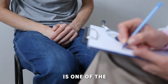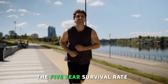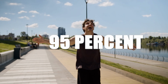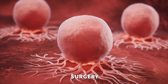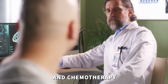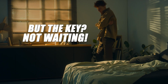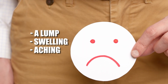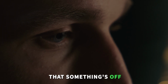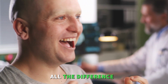Testicular cancer is one of the most treatable forms of cancer, if caught early. In fact, the 5-year survival rate is over 95% for early-stage cases. Even when it spreads, treatments like surgery, radiation, and chemotherapy are often highly effective. But the key? Not waiting. If you feel something unusual, a lump, swelling, aching, or even just a sense that something's off, don't brush it off. Getting checked early can make all the difference.